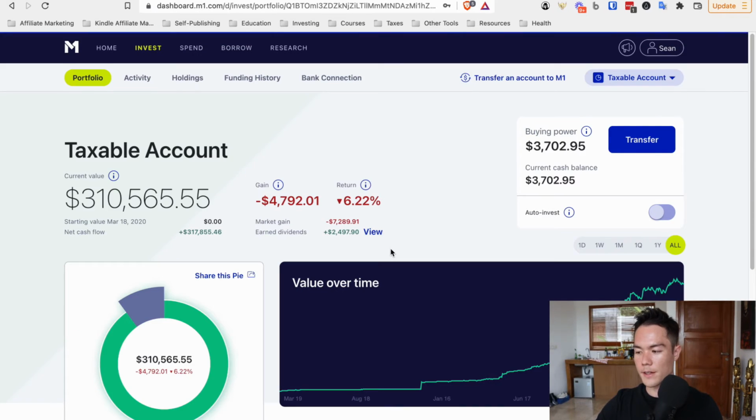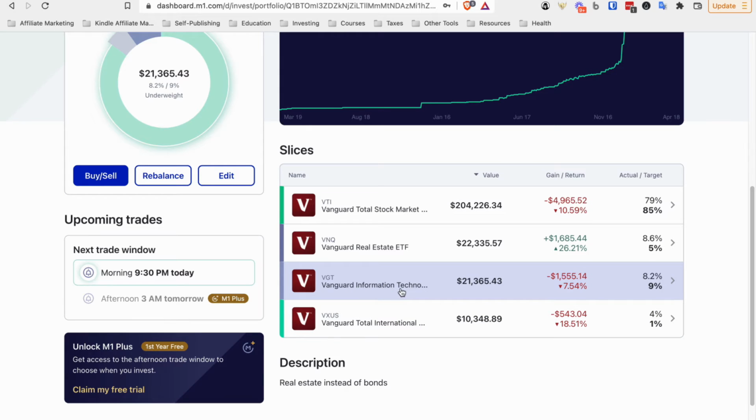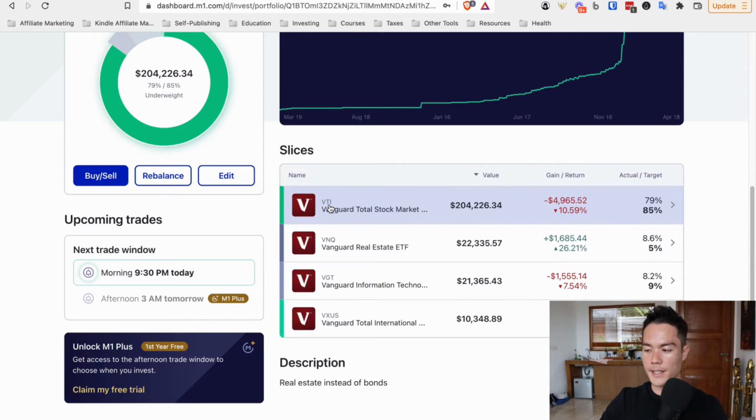But I have the 3-fund portfolio. It's actually 4 funds now because I added Vanguard Information Technology, which is index funds covering most of the tech stocks because tech stocks dropped significantly. So I wanted to buy into that. And since I bought it, it dropped even more, but I do think it's going to go up in the future. As you can see, most of the money is in VTI.